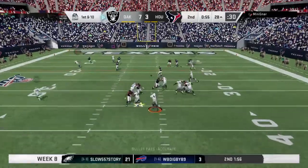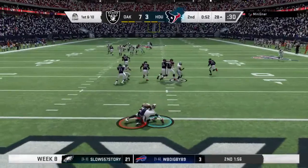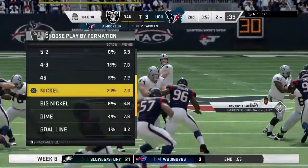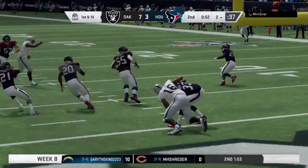On 1st and 10, here's Carr. Is this intercepted? It is. It's intercepted. Picked off down at the 2. And a big turnover there as his guys will get the football back.